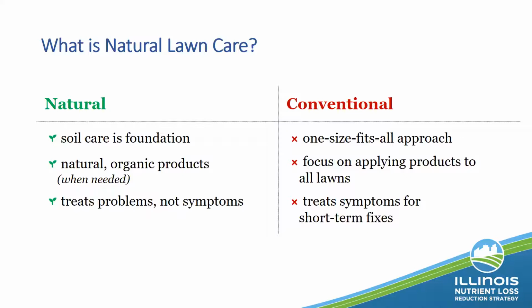Conventional lawn care is more product-based: you do the run-of-the-mill things, and when a problem crops up, you go to the store and grab a product and hope it fixes it. Natural lawn care is more process-based. So you're looking at the underlying problems and making sure that you're doing all you can to really have healthy turf grass to prevent those problems. And again, conventional lawn care is treating the symptoms and giving a short-term fix rather than addressing the actual issues.